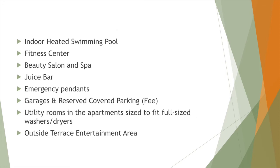Indoor heated swimming pool, fitness center, beauty salon and spa, juice bar, emergency pendants, garages and reserved covered parking for a monthly fee, utility rooms in the apartments sized to fit full-sized washers and dryers, outside terrace entertainment area.